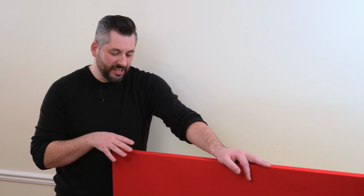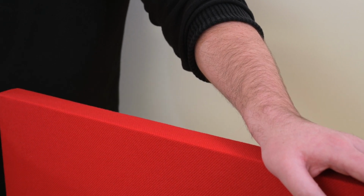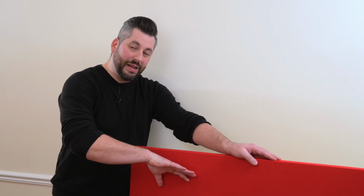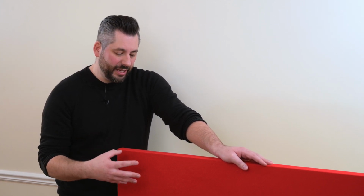Now, this is one of our Class A acoustic wall panels, which means it's 40 millimeters thick, and it's basically filled on the inside with a 40 mil insulating core. And the idea with that core is when the sound hits it, that sound gets stuck inside and absorbed and doesn't bounce back out into the room. Now, our Class A at 40 mil means that they absorb 90 to 100% of the sound that hits them. So it really makes a massive, massive difference.